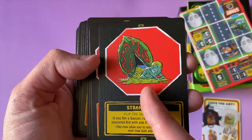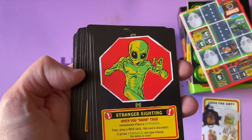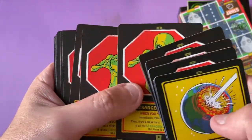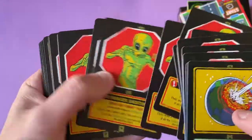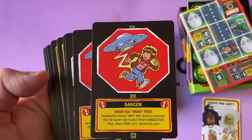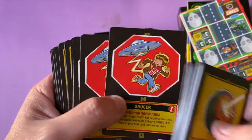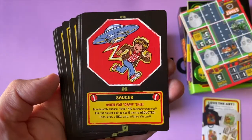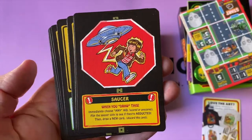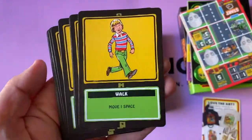A strange pod. Oh look, she's very happy to be there, isn't there? Stranger sightings, more stranger sightings, there's quite a lot of them. Oh my goodness, there's several, isn't there? That's fantastic. A saucer. Now, as you can see the cards quite clearly, if you do want me to stop, you can always pause the video because we are shooting in high definition. That's the only way to go.